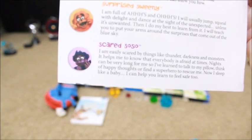Scared. I am easily scared by things like thunder, darkness, and monsters. Please know that everybody's afraid at times. Nights can be very long for me, so I've learned to talk to my pillow, think of happy thoughts, or find a superhero to rescue me. Now I sleep like a baby. I can help you learn to feel safe, too.